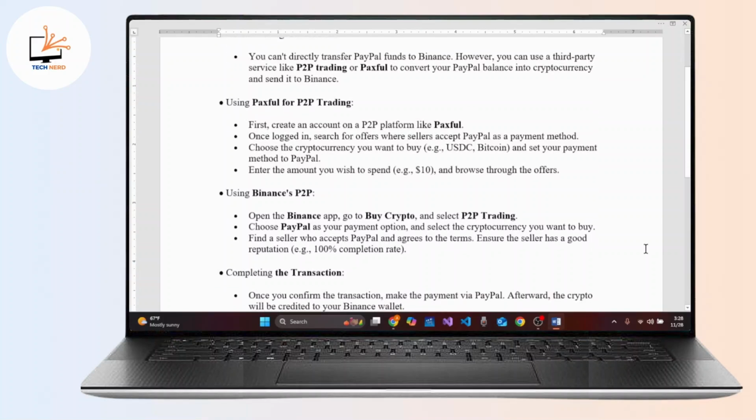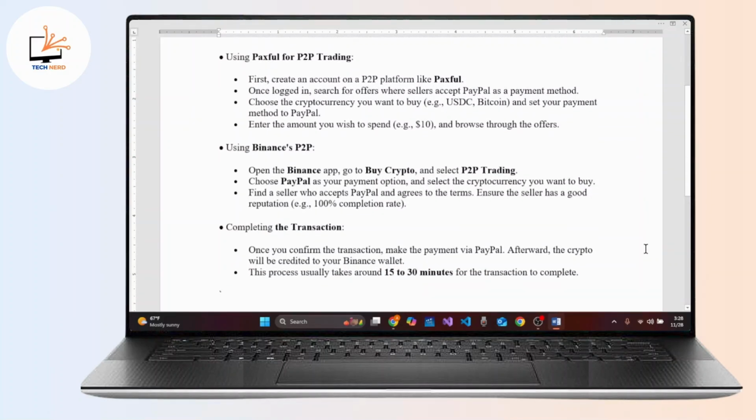Now open the Binance app and go to Buy Crypto. Select P2P Trading, choose PayPal, and select the cryptocurrency you want to buy. Find a seller who accepts PayPal and agrees to the terms. Ensure the seller has a good reputation.